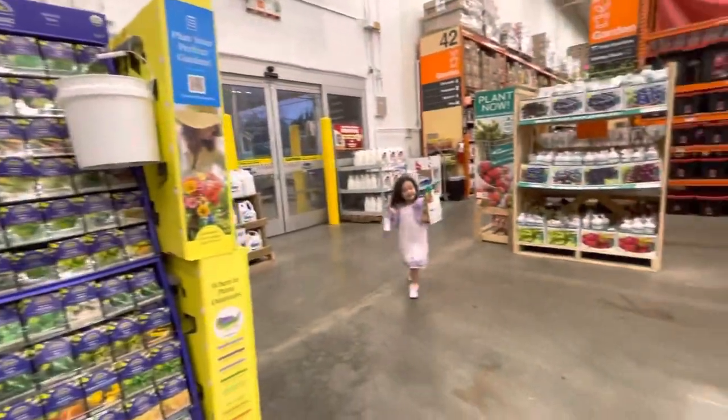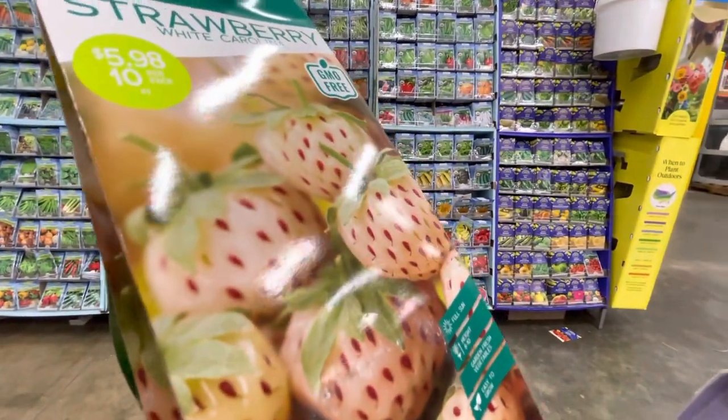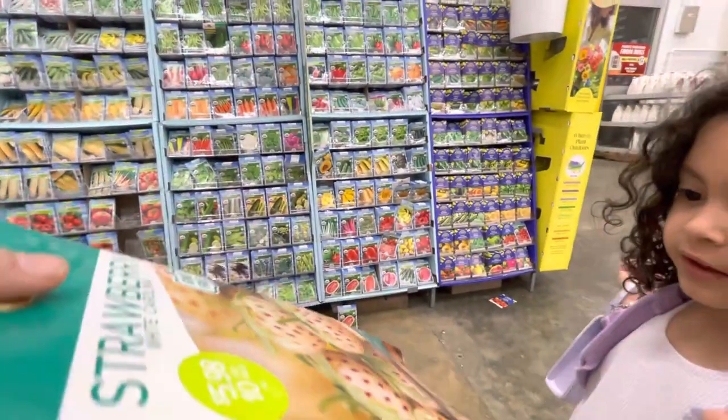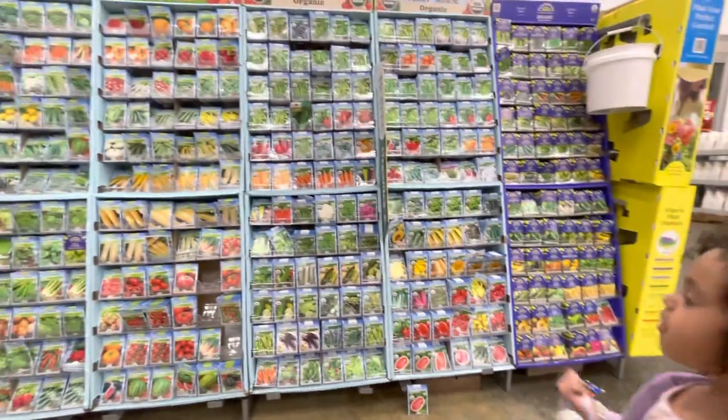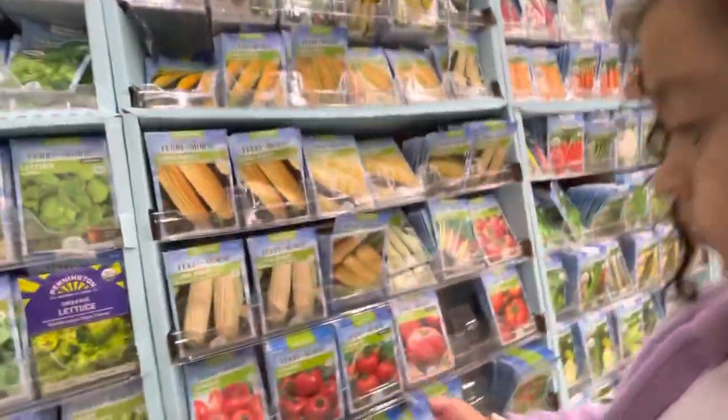What is it? It's a bitter strawberry. More strawberries? Are these different? These look like different strawberries. They're white California strawberries. You want to try planting these? Yeah, I'm trying both. Oh, let's get the tomatoes. We don't have any tomatoes at home.